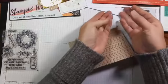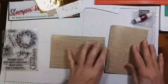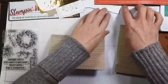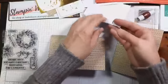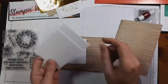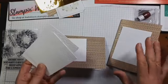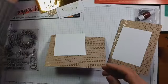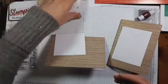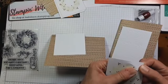And I'm looking at the two and actually thinking I might build both kind of at the same time. So we've got one card that goes this way, one card that goes that way, just because we have the two different sizes. So I want to make sure I'm getting the right sizes on here. So this one's going to be the square and this one's going to be the rectangle. There we go. So now those are done with. And then we've got this one with the wreath.